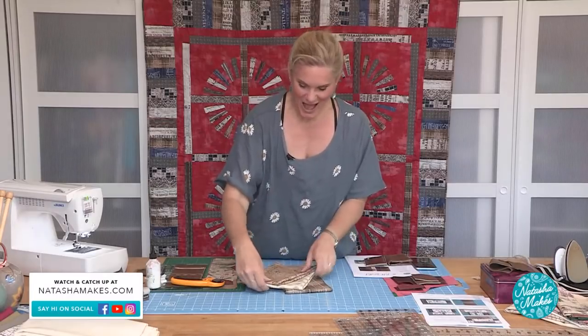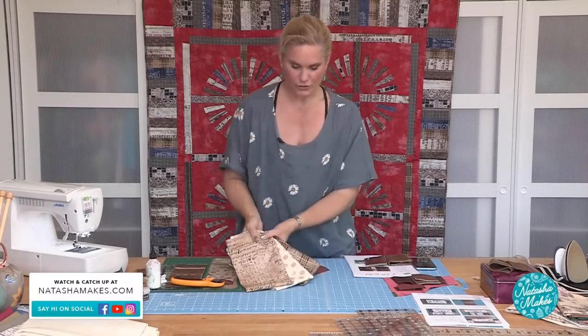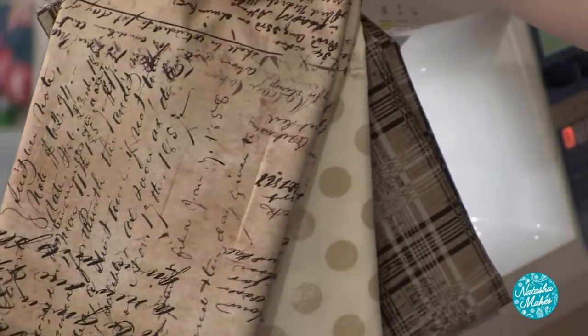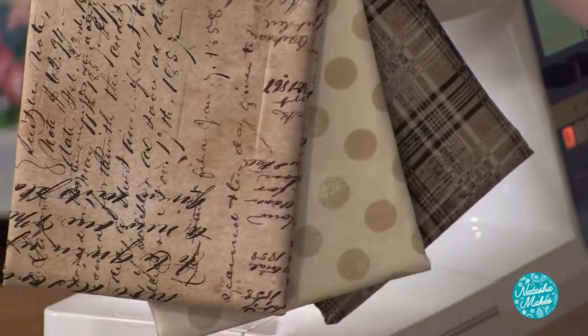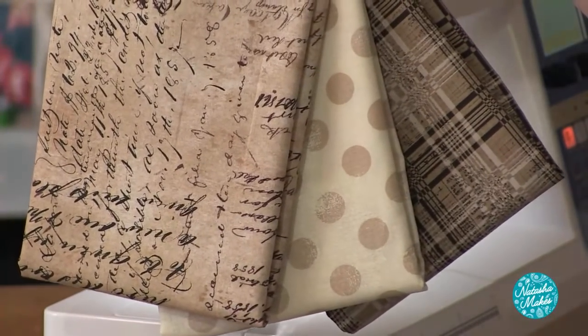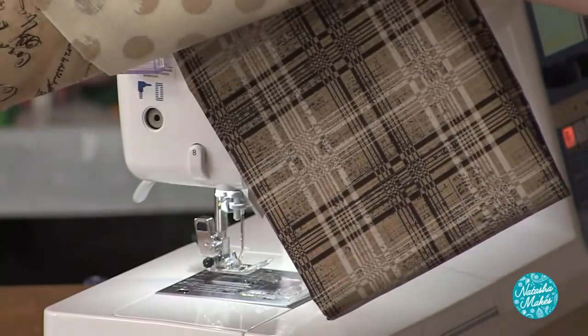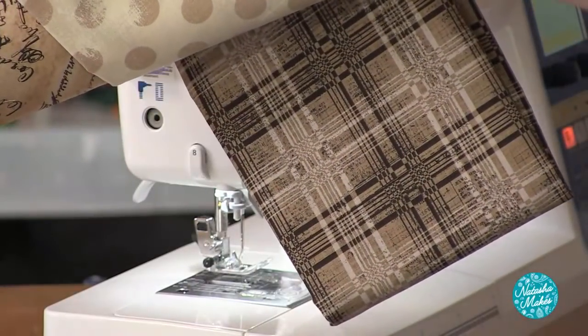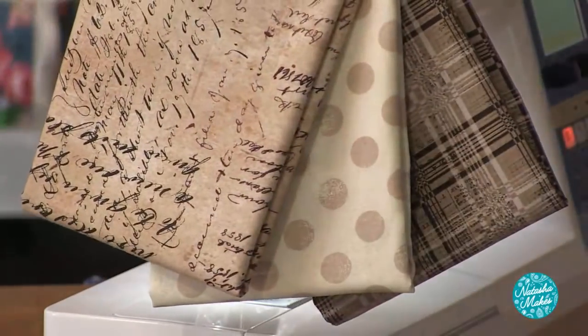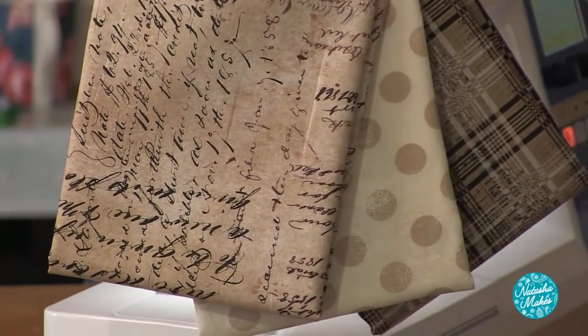It's all good. Now, I have got a beautiful script here. And this is a half metre of your script, a half metre of your Moda Grunge spot, and then a half metre of that gorgeous plaid. Look at that. It's a bit grown up, that one, isn't it? Very manly. We like it a lot. But there's your beautiful script there.